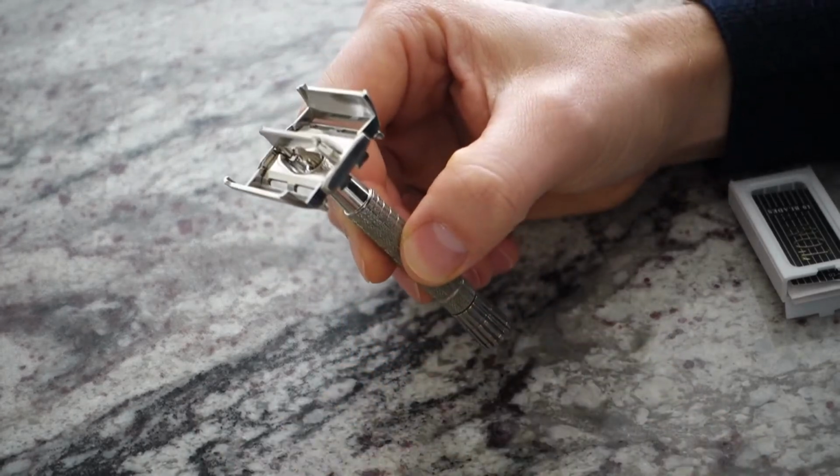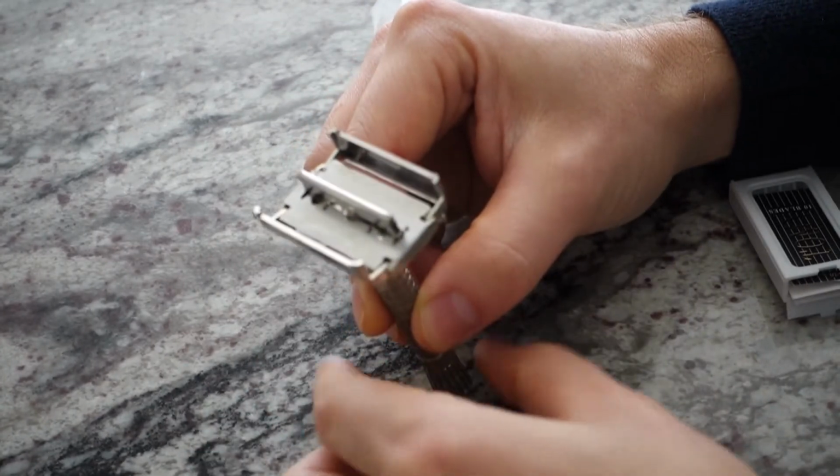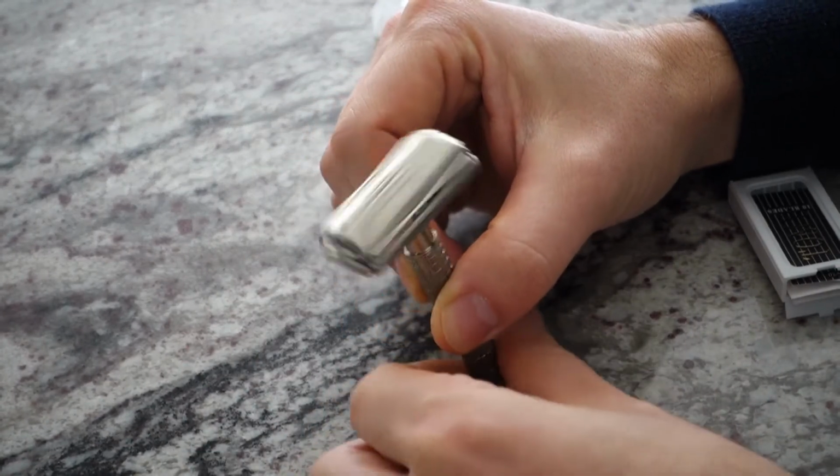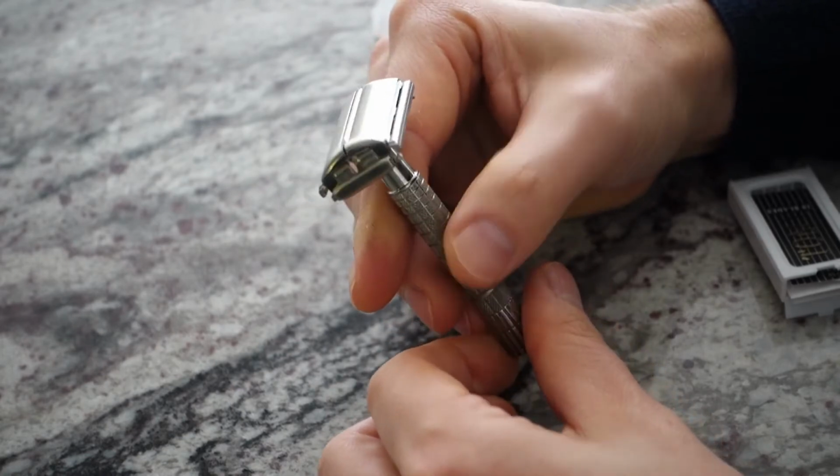I use mine for a long time. I know some people change them every shave, but I think you could get a lot of miles out of them. The other bonus thing about this is if you're getting one for a gift, they've existed for 100 years. So you can hit up thrift shops and find a really cool vintage one for maybe $10 or $15. A lot of companies also did start to manufacture these more recently, so you can get a brand new one if you want it as well.